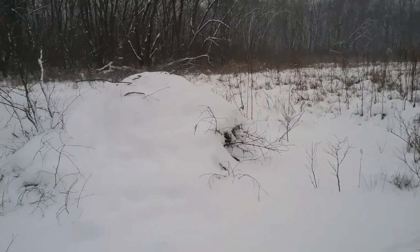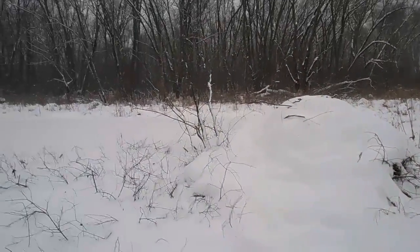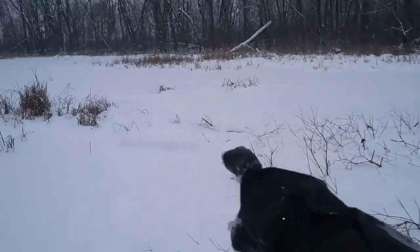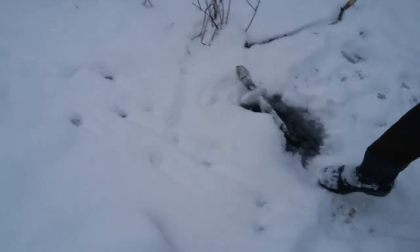All right, so I'm out here checking the beaver traps first today. I'll be getting some more sets out today. But I already checked the culvert, that was still set. I checked the set that's by the feed bed over here, that one's still set. This is one that was set off yesterday.